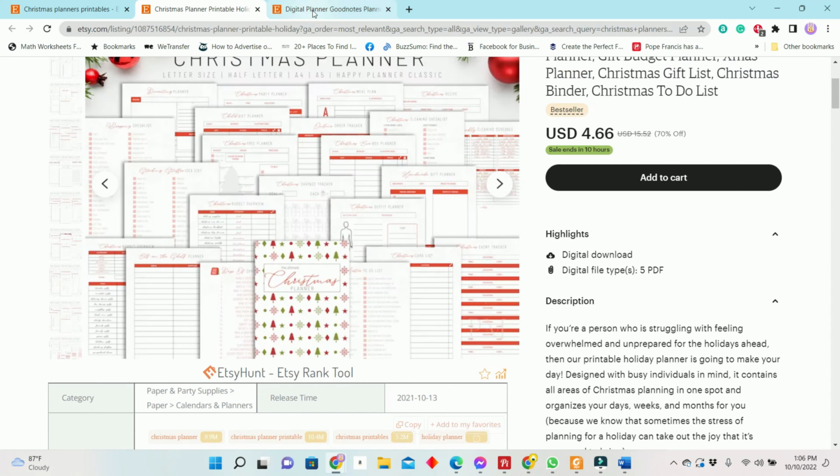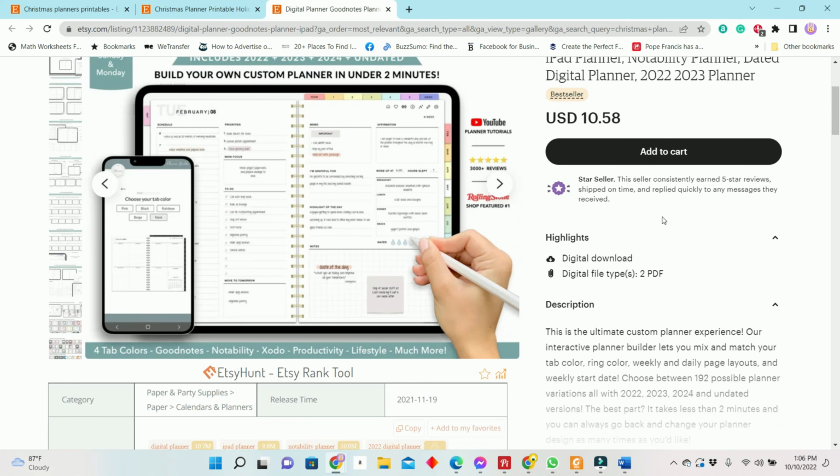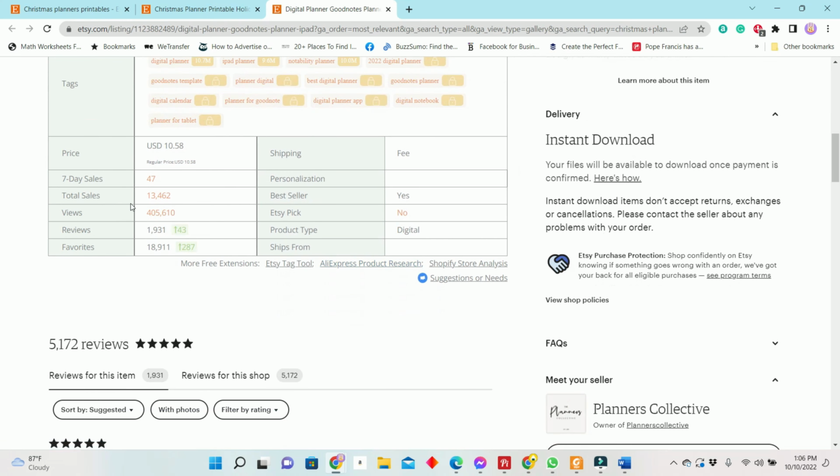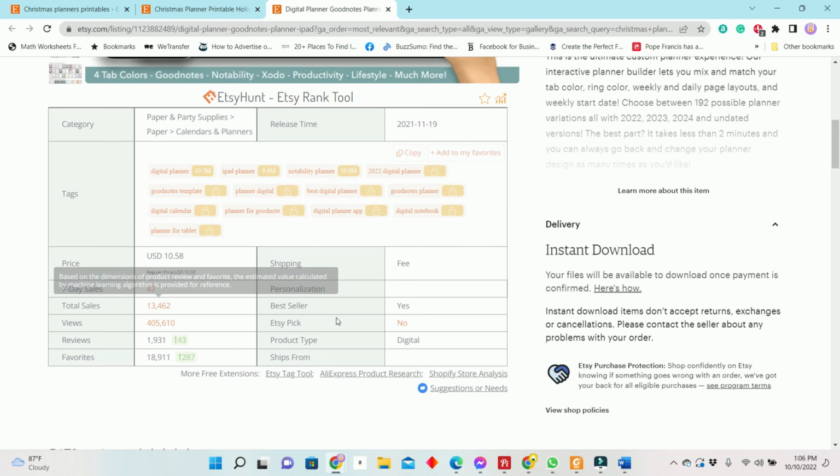Okay, so guys, in doing my research, I came across this digital planner here. This is also something downloadable. You'll have to download it for GoodNotes or Notability. And this planner is being sold for $10.58, right? And it was sold well over 13,000 times, 13,462 times. And in the past 7 days, this planner was sold 47 times.